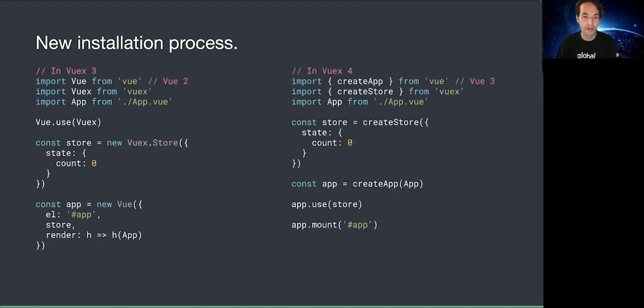And next, we have the new installation process. So we have this new createStore function to create the new store. And how you install Vuex to Vue has changed. So the first one is simple. Instead of using new Vuex.Store, use the createStore function. Technically, this is not a breaking change because internally we still have Store as a class. So you can still do new Vuex.Store like you would in Vuex 3. The createStore function is a simple wrapper that does the new Vuex.Store thing inside that function.